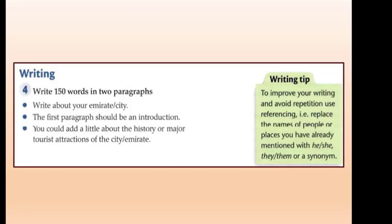Writing, in your course book page 46. Write 150 words in two paragraphs. Write about your emirate or city. The first paragraph should be an introduction. You could add a little about the history or major tourist attractions of the city or emirate. This will be homework, and inshallah we will check it tomorrow together.